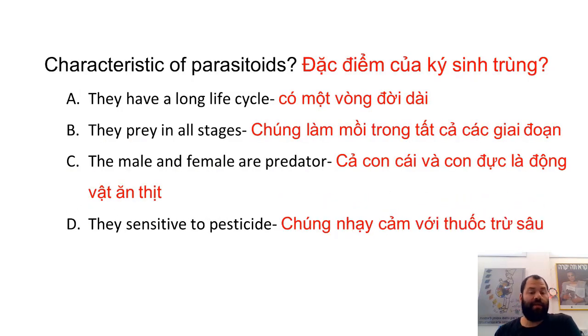Okay, so another question, what are the characteristics of parasitoids? A, they have a long life cycle. B, they prey on all stages. C, the male and female are predators. Or D, they are sensitive to pesticides. So what do you think?